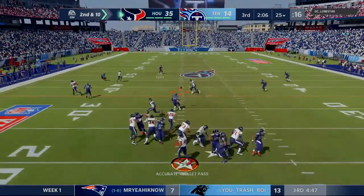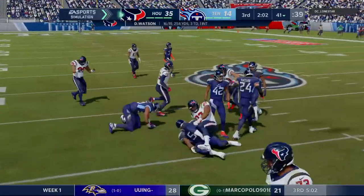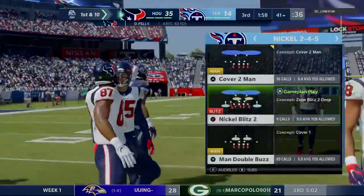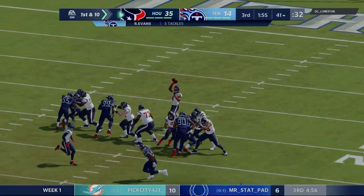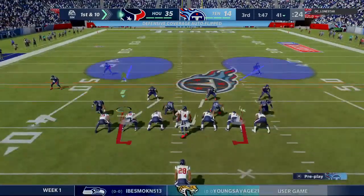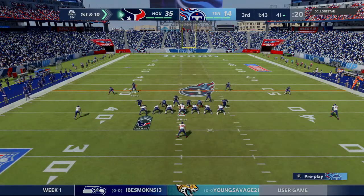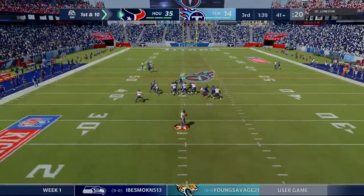Now Watson. Over the middle, it's Fells. And they get him down, but not before he takes it across the 40-yard line. 15 yards on the play, 1st down. The Texans. That was a fun one to watch right there. A nice in-breaking route and plenty of room in the middle of the field. And he was able to get behind the linebackers and grab the completion for a really good pickup.